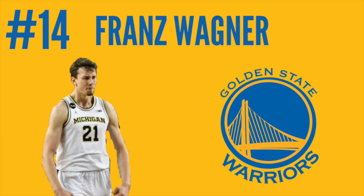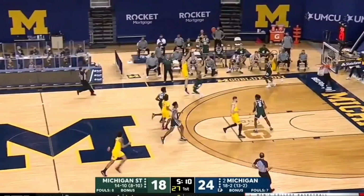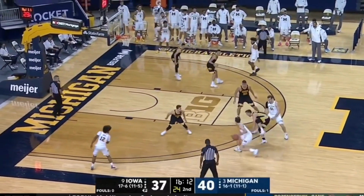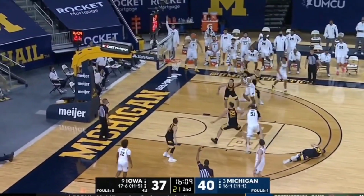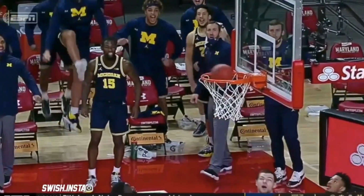With the 14th pick, the Golden State Warriors select Franz Wagner. The Warriors add another wing piece here with the futures of Andrew Wiggins and Kelly Oubre unclear. Wagner is a do-it-all wing who at 6'9" showcases a rare fluidity on both ends. He's a jack-of-all-trades type whose smart game should fit really well with Golden State.